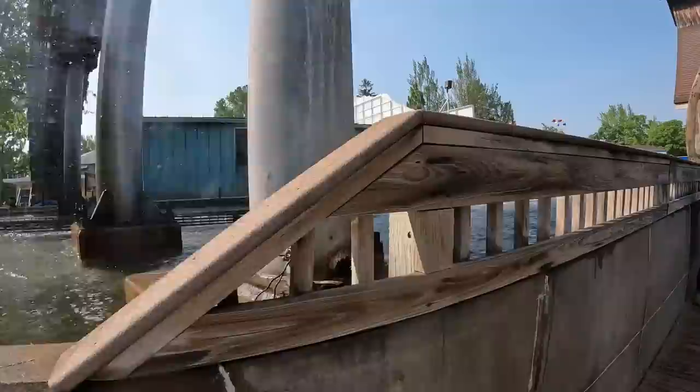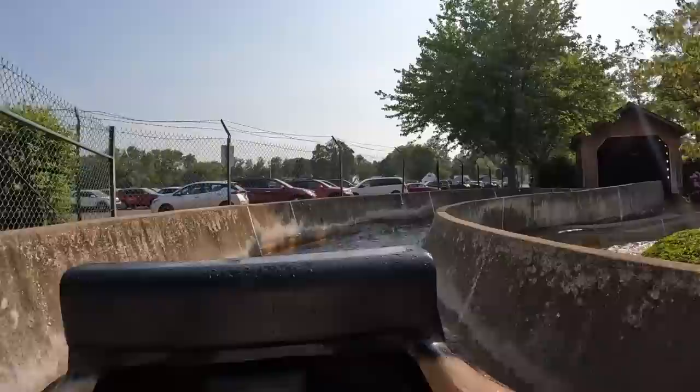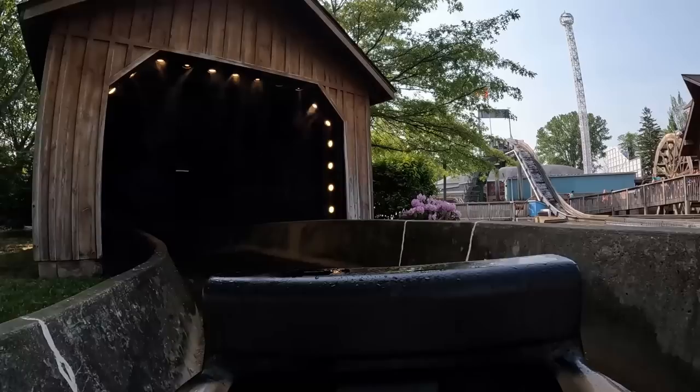And here we go. So yeah, wait about 5 minutes and I'm off. Yeah, concrete trough on this one all the way around. Must have been here for quite a while, this. Yeah, it looks like we started off in a tunnel with some misters over here. Would have been a missed opportunity if we didn't have a tunnel. Whee! Woo! Oh, it's a bit chilly.